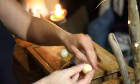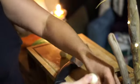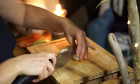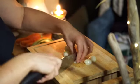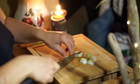The garlic that I just chopped up is from a woman fairly local who grew it, and it is amazingly delicious. And the onions are from my own garden. Some of them didn't grow very big, so I'm using those up sooner than later.